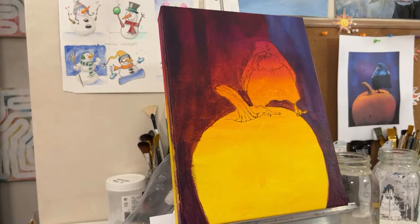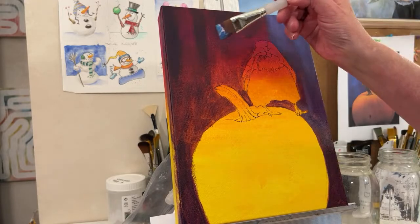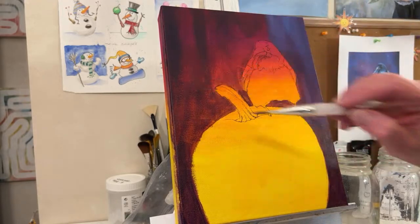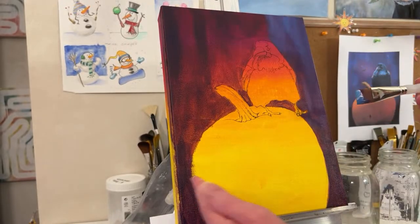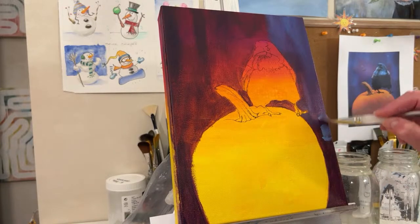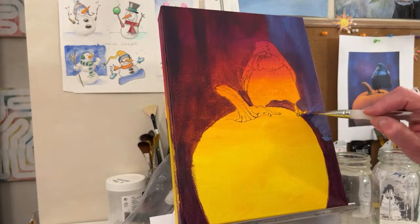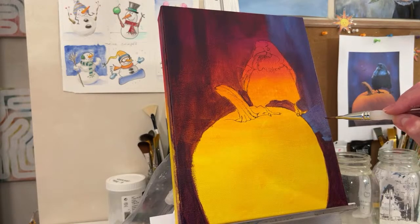All right, I'm going to do it again. It's not going to be dry. So I would dry this with a hair dryer if I were working on it, because I think I do want the black now. I'm going to make it lighter. I don't want it too dark because the raven is a bluish black.